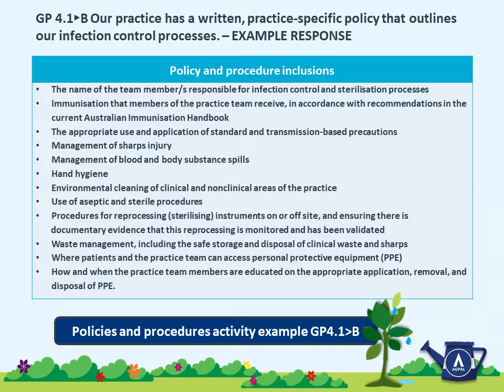Thank you very much, Tanya, for that feedback. You are right, the intent would not be met. So for any templates which you use, ensure you at least put your practice's name in them.